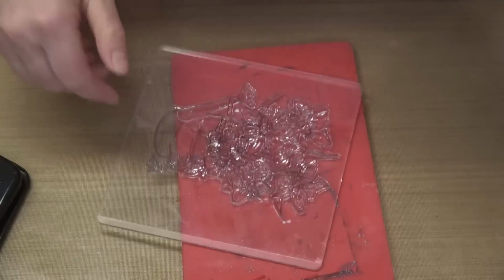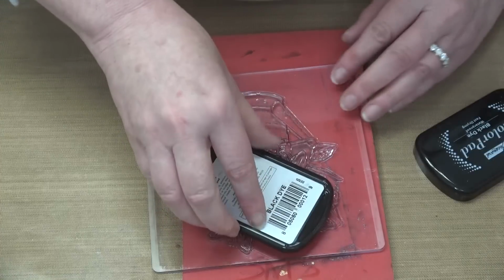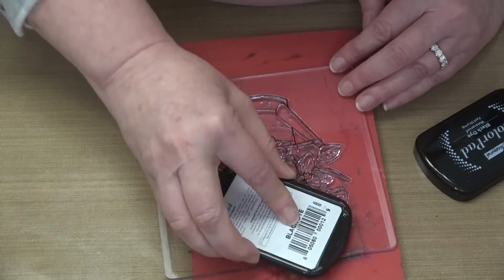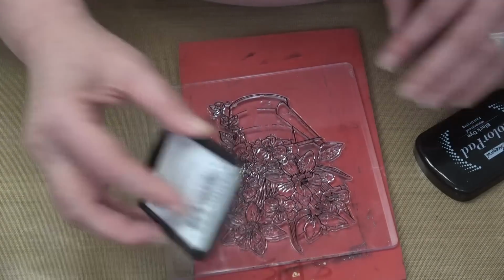I think for me, I'm going to stick with the inking upside down. I seem to do a much better job with that on a bigger stamp. And again, if you have a stamp positioner, that's not going to be a problem for you because you would just re-ink and press it right back down into place and keep going.